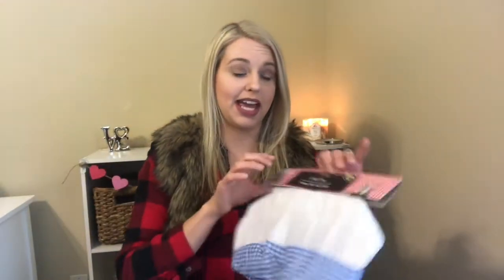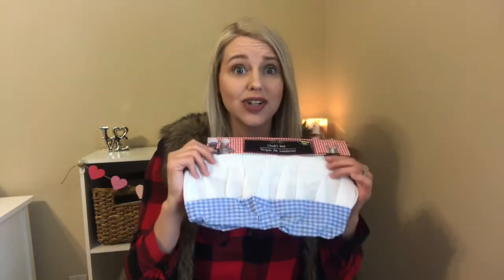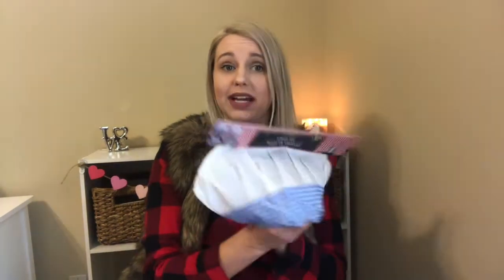And I also picked up for him a chef's hat. For Christmas, I got him a Melissa and Doug baking set because he really is into that. And I saw this at the Dollar Tree for only $1, and I figured this would be really cute for him to dress up like he is a chef.